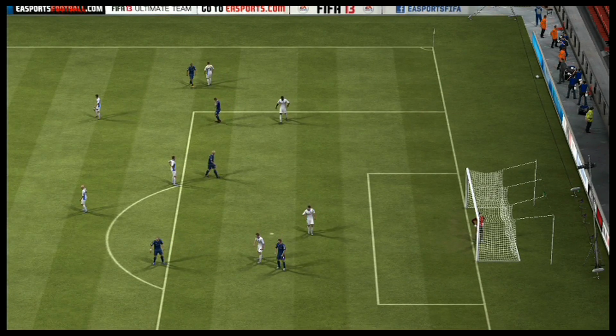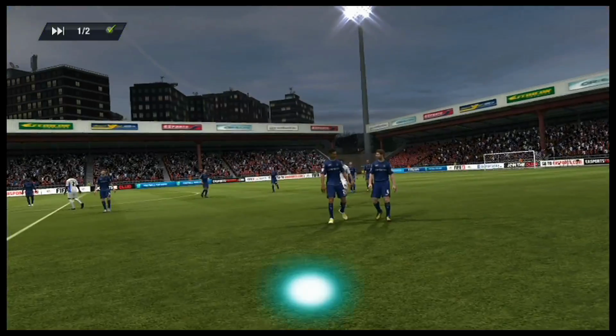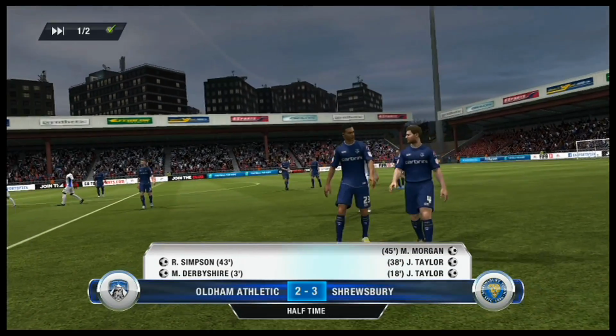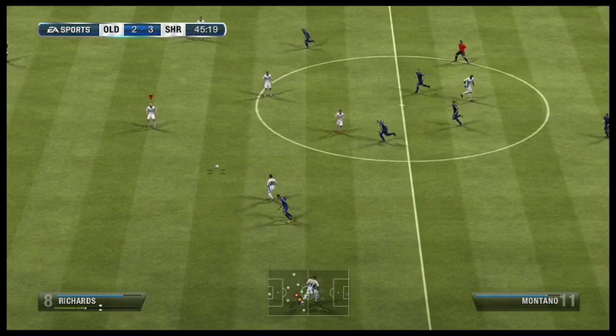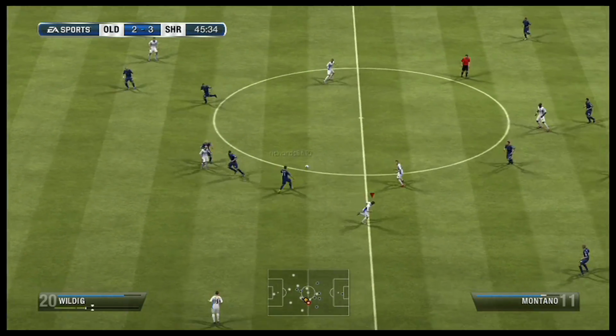Half-time whistle, 3-2. It is after 45 minutes. And here we go, the referee's blown his whistle, and we're off for the second half.